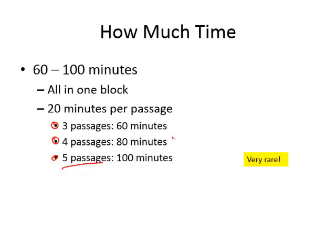If you have 4 or 5 reading passages, then 1 or 2 of those passages is not scored. But you don't know which passage is unscored, so you have to try your best on all of them.